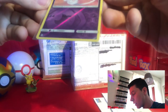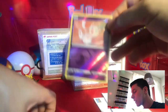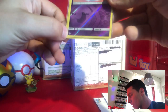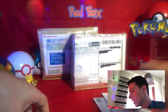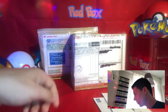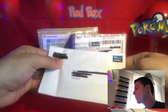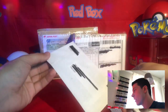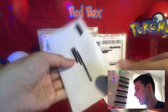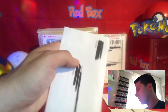I would like to tell you all the sets that they are from, but most of the sets I still can't recognize by the symbol. Is this Shining Legends? I'm not sure. I'm sorry, guys. Let me know in the comments below what are the sets of each one of these, because I only know the older ones and some of the new ones, not so much the ones in the mid-2000s. I wasn't collecting as much as in the beginning and now. Next, we go back to Canada.